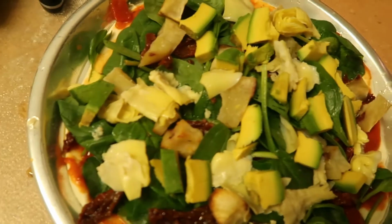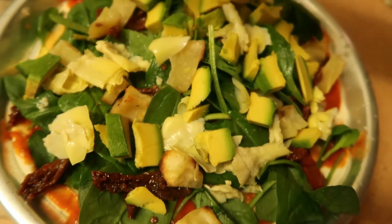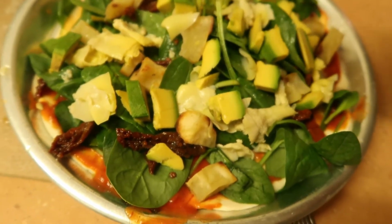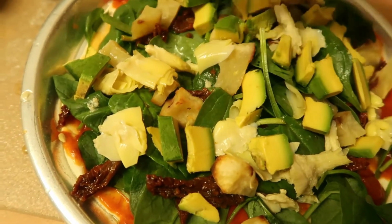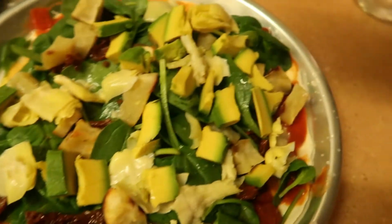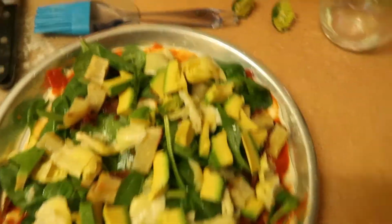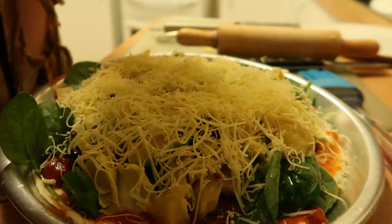Some pasta sauce on the bottom with some spinach, some artichokes, some avocado, I don't know, sun-dried tomato. I'm just putting over some lime that I just picked from the garden. Squeeze some lime over with the flavour. And I'll put some cheese on. Looks like a lot of cheese, but it's not because the cheese is really fine.